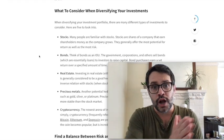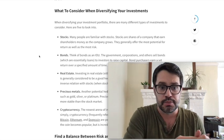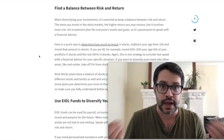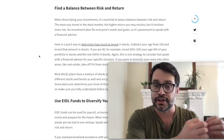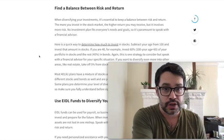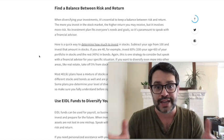So we've talked about what to consider when diversifying your investments: stocks, bonds, real estate, precious metals, crypto. It's not rocket science. There are basic truths that are repeated over and over again to balance risk and return, have an appropriate mix of things that are less risky and things that are more risky, so you can decide what your risk appetite is.